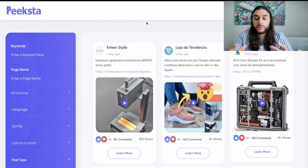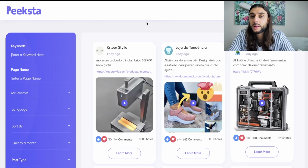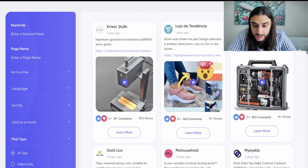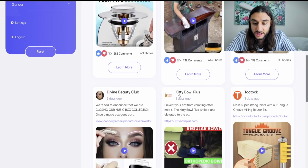So the first thing that we need to move on to is the product research, and this is very, very important that you guys pay attention to this product research because it's completely different to what you may know. Now, with this product research method, we use stuff like Peakster and other ad spy tools. Peakster is basically where they go out there and look at ads at the moment that are doing really, really well, and they show you them. As you guys can see here, it's showing me these ads from 1 day ago that are doing really, really well on the Facebook platform.